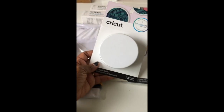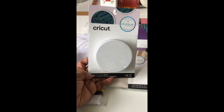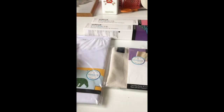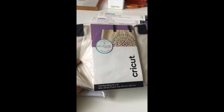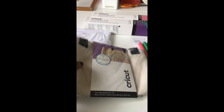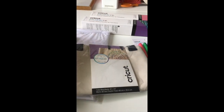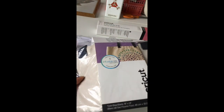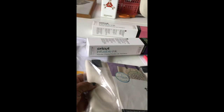And I saw the sample of the coasters while I was there, and I couldn't resist because I didn't know they were ceramic and the color was so bold on them, so I picked those up. So I have the coasters here. I also picked up the largest of the two tote bags that they have. This one is a 19 by 14 inch tote bag. And since you can only use the infusible product on the items that come from Cricut, I'm thinking that means they've been pre-treated with some type of treatment that works with the system. We're going to find this all out.